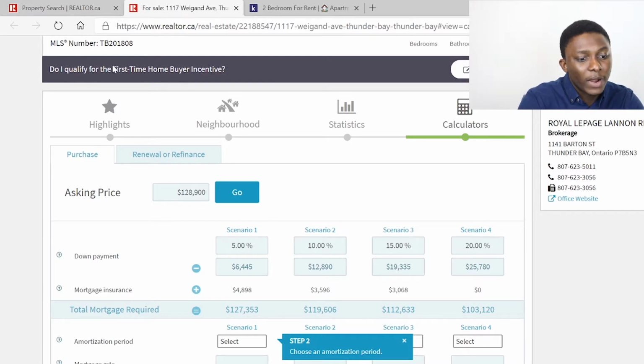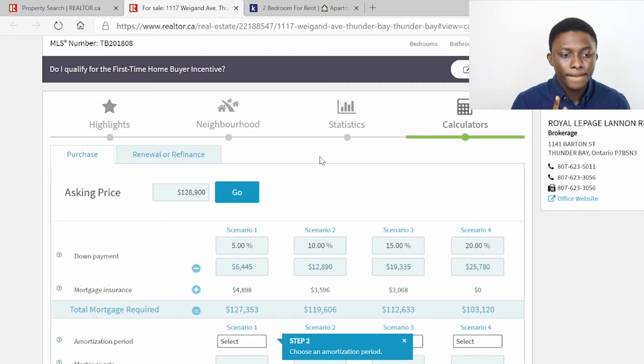Based on the asking price of $128,900, it shows here the down payments that you need. For 5%, which is for first-time home buyers, you can go with that, which is a very good option. So we have 5% down, 10% down, 15% down, and 20% down.